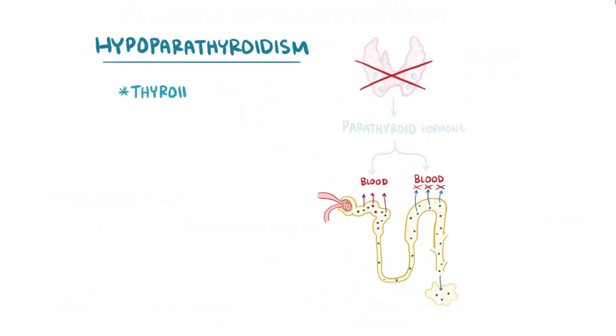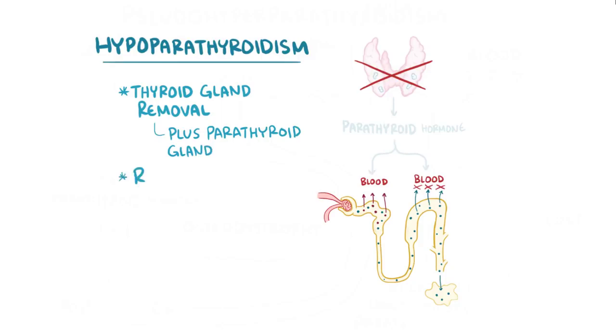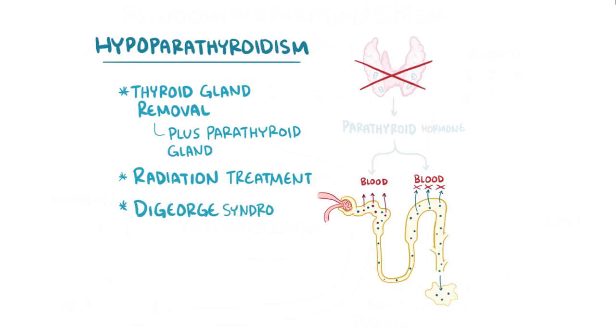This can happen following a thyroid gland removal surgery where the parathyroids are accidentally taken out too, or radiation treatment for cancer of the head and neck. Also, people with the genetic disease DiGeorge syndrome are often born with parathyroid glands that are too small and can't produce enough parathyroid hormone.